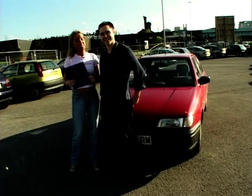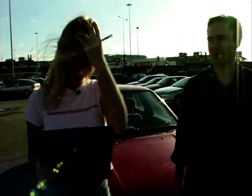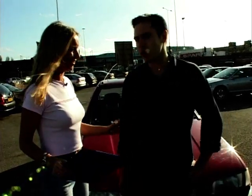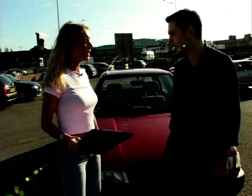This is the Nissan Sunny 1.4 LX. It's 8 years old and it's got an unbelievable 140,000 miles on the clock. Let me tell you, this is the car from hell. Richard, yes. Why are you selling your car? Because I want to buy something bigger and meatier, something with a bit of sport behind it, which will go fast. So you want a mean machine? Mean machine.